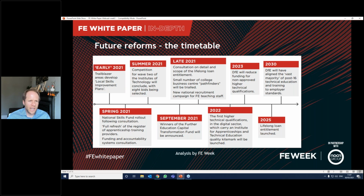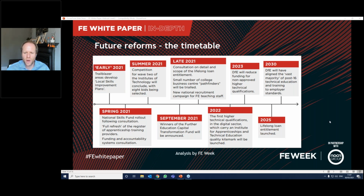We'll obviously need legislation for these local skills improvement plans, although they'll look to pilot certain things. But in terms of the Secretary of State's intervention, the first time we see that might not be for a good few years. So hopefully that was a useful summary of Chapter 4, which I've just rattled through, but we're going to spend a good bit of time talking about it now.